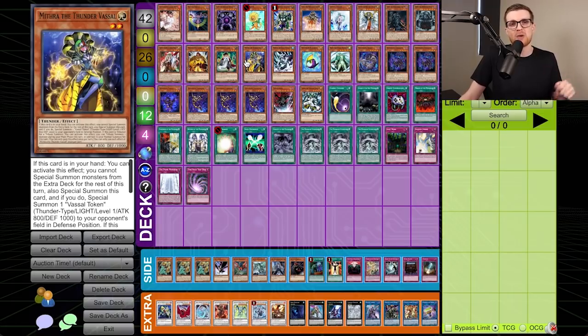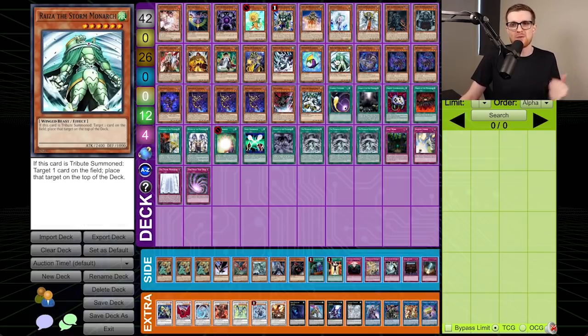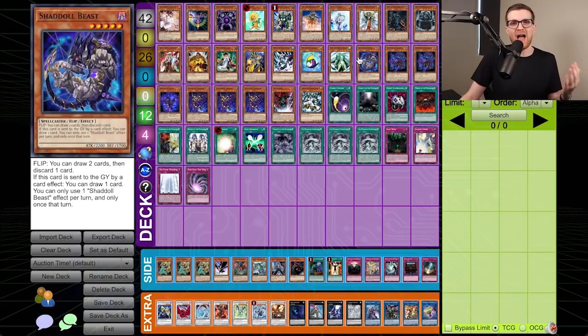Mithra is another Vassal that we can special summon to the field to give us a free monster to summon. Mobius pops back row. Rainbow Karibo's another thing we can just get onto the field. You're starting to notice a trend here. Ryza shuffle stuff back to the top of the deck, and then we have our Shaddoll package.